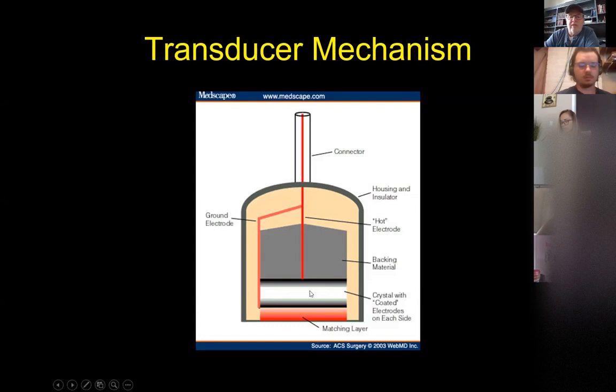And so on either side of this crystal, we have a positively charged metal plate and a negatively charged metal plate. Behind all of that is this thing called the backing material. This is usually made out of cork or rubber or something. Its function is, when the crystal generates sound waves, if the sound waves come back this way, this will absorb all that sound and make it go away. That way the only sound that is allowed to exit the probe is going forward through this window.